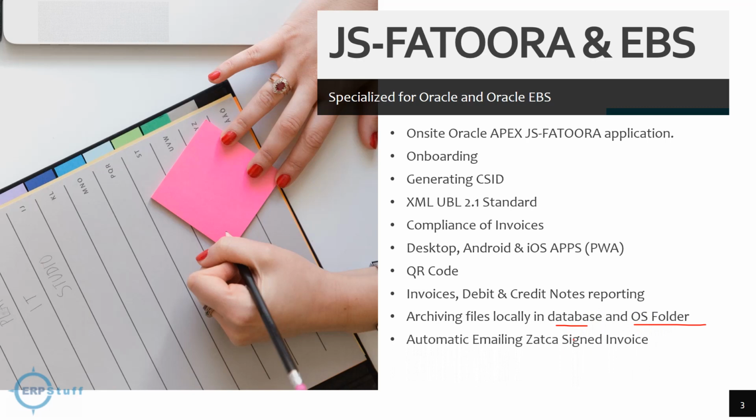We do offer automatic emailing because as per ZATCA, you should not share a standard invoice with your customer until it is signed by ZATCA. So this is a requirement. This system will send the invoice to ZATCA. ZATCA will verify it, it has certain checks. Once it verifies, it will sign it. Signing is adding certain certificates to it.